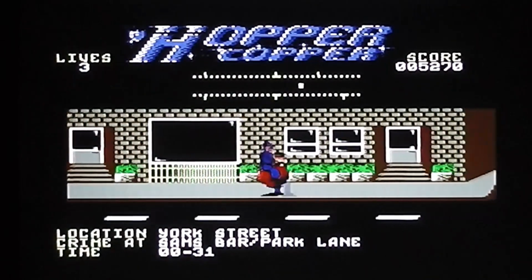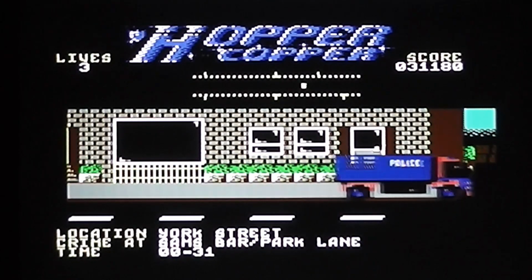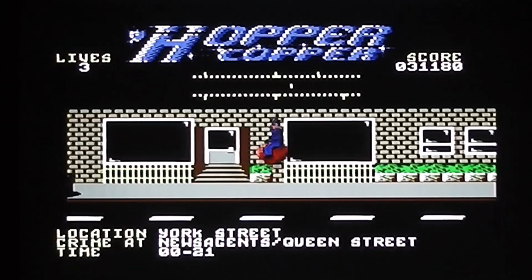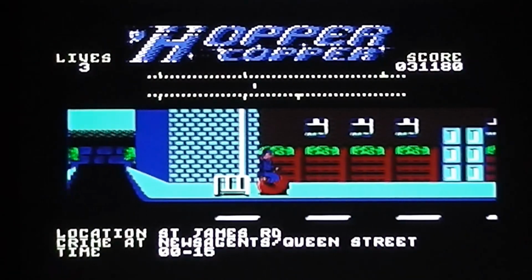Let's try and get this guy. There we go. So suddenly my score's gone up to 31,000, having just been about 5,000. And there we go, now another robbery started, but I've only got 20 seconds left to try and get the guy. So yeah, it's just, it's not very good, is it?